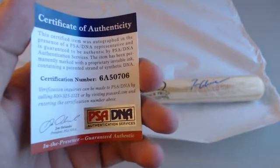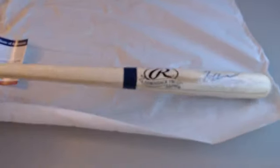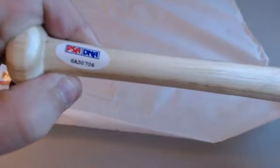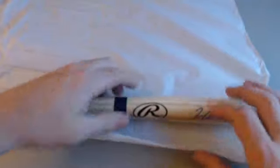Now, there's your certification number, C6A50706. And 6A50706. Mr. Glavine. Right back in the package it will go.